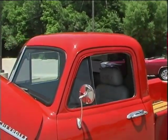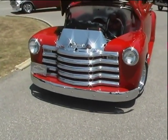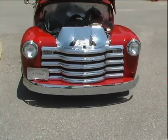But back then, you didn't have air. You didn't roll the windows up. Cruise around, you had the windows rolled down, so you probably couldn't have smelt that gas no way. That one's got a 73 Camaro front end.